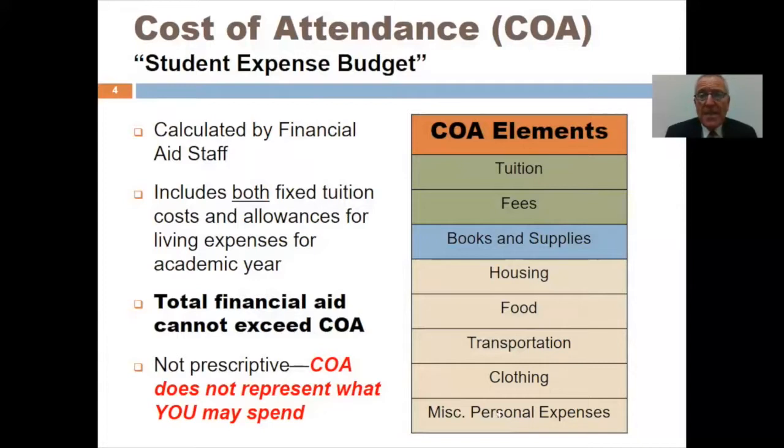Now, the reason I mentioned cost of attendance is because not only does it give you a guide as to what you might need to spend and what it might cost you to be here at the law school, it also represents the maximum amount of financial aid you can receive from the school, whether it's scholarships and grants or the loans you're borrowing. The total amount of financial aid you're receiving to help cover those expenses cannot exceed whatever the school has calculated as your cost of attendance.